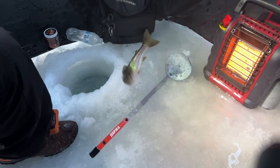I have heard that usually with the live bait it is more successful because it's natural, it's scented. Should have bought some shrimp, yeah. Next time we'll bring some baby shrimps.